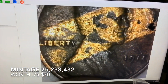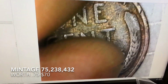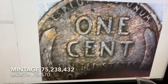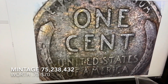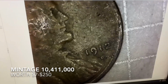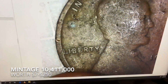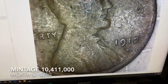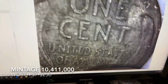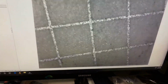Boy, it's kind of weird looking. I don't know if there's a piece of tape or something on it. I don't know. Wheat lines look, eh. The one on the right looks good. We'll take it. There's actually a pretty nice one too. Not necessarily in great shape, but definitely a good date, 1912. Slip that over. It's pretty slick on the wheat lines, but definitely a hard to find one.